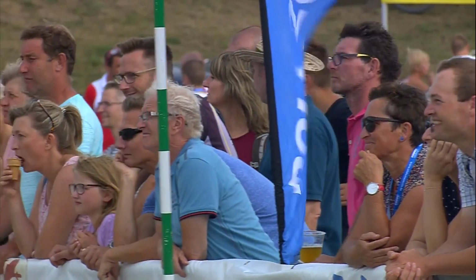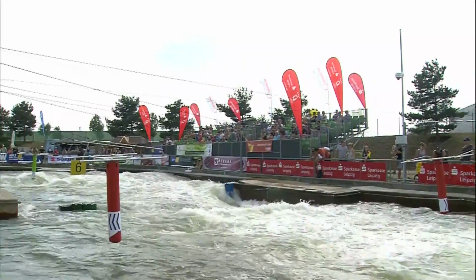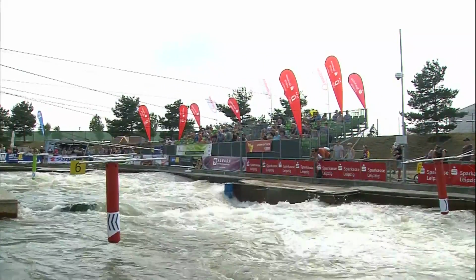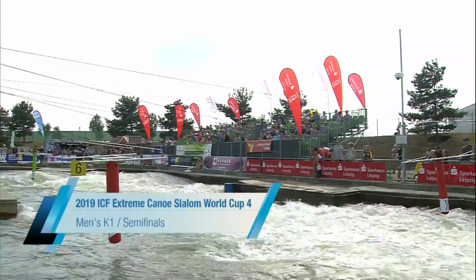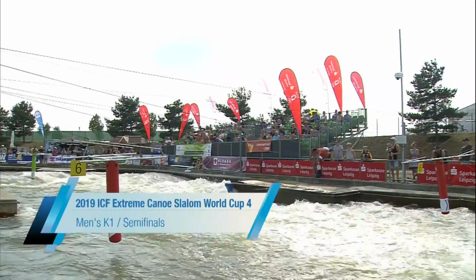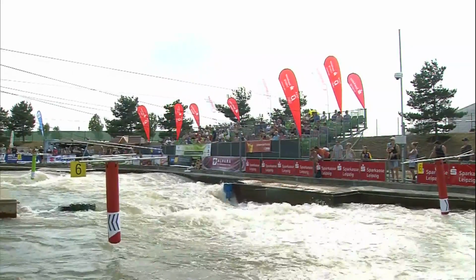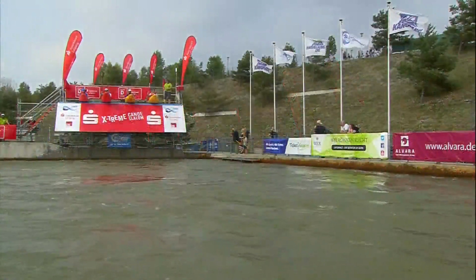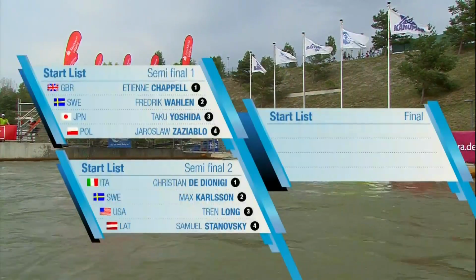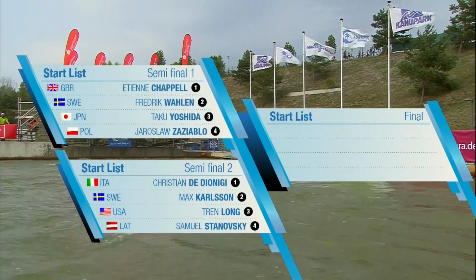So the course here, artificial course, it's fed by water from the Markkleeberg Sea, the big lake that used to be a big open cast coal mine, now a lovely nature reserve, and the water gets pumped up into the start pool 5.2 meters above the lake level, and 18 cubic meters of water per second are pumped to the start pool, and gravity does the rest.